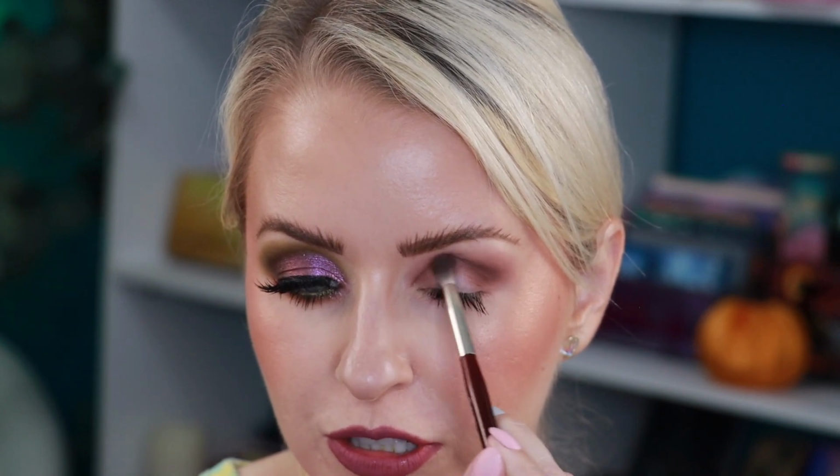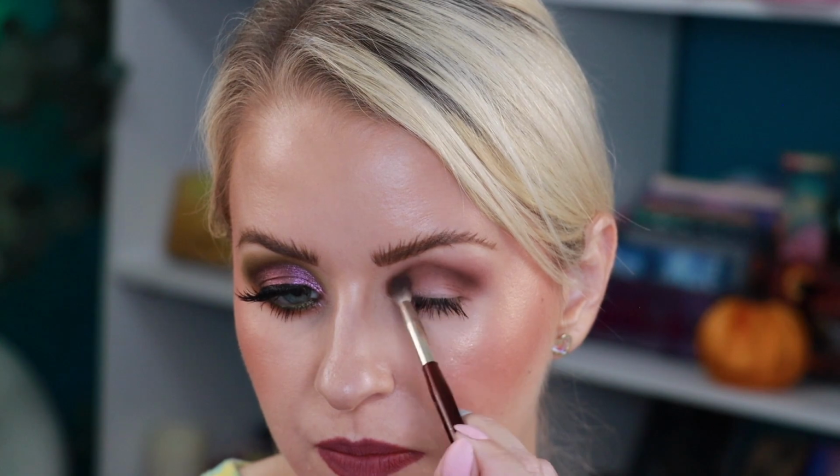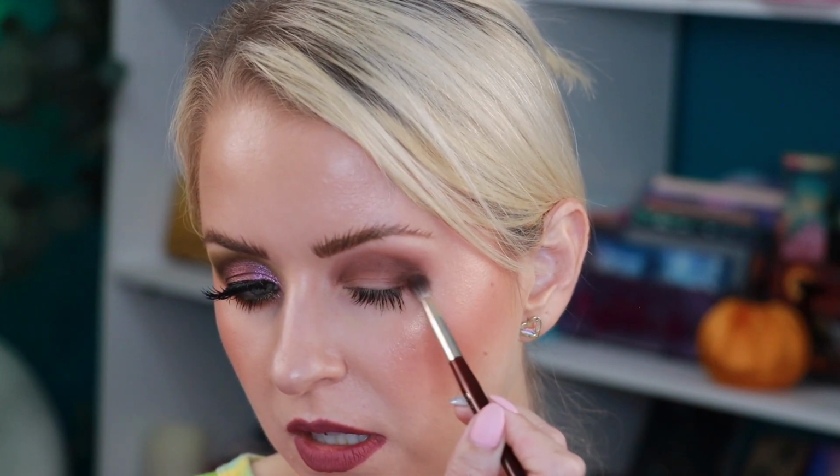Now I'm going in with the shade Short Stack, and I'm using the same BK Beauty brush. Just going to focus that out here and work it in the crease. Okay, so I seem to be getting a pretty decent blend when it comes to the matte shadows. They're not patchy or anything. They're blending out.